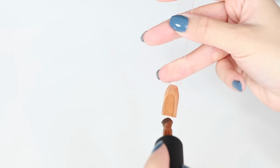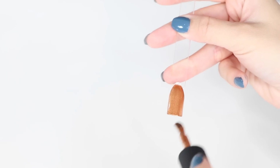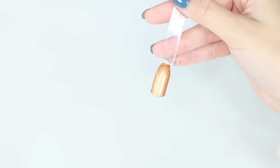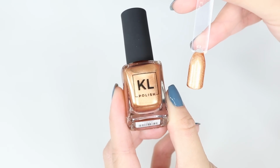I love this color. Even my mom, who never wears colors like this, when she finally put it on, she was like, wow, I like this way more than I thought I would. And so do I. It's one of my favorites in this collection. It just makes your nails stand out so much. When I wear it, I always get compliments on this color.